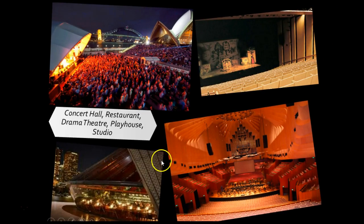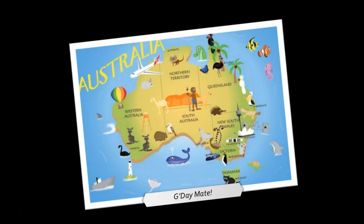There are restaurants, concerts, plays, symphonies. It is a very famous place. And this is also a very famous bridge in Australia, in Sydney. It's also very recognizable. So, we visited Sydney, where we saw the most famous building in Sydney, the Opera House, and there's the bridge we just saw a picture of as well.